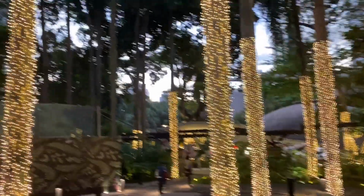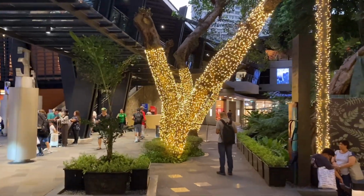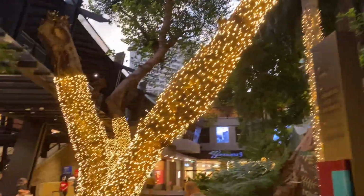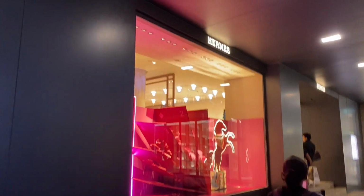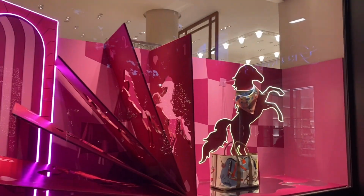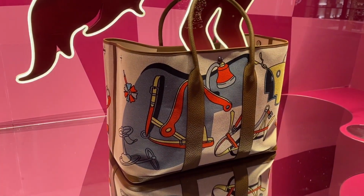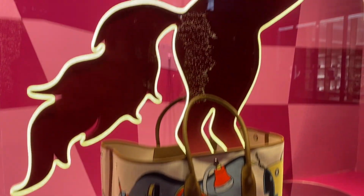Here we are at Greenbelt, so it's holiday, so naturally, how beautiful and romantic these Christmas lights are. Let us check out the holiday display here at Hermes. Here is their window display. They have no bags in display. So they have this tote bag. So this is the garden party that is printed. And then of course they have silk scarves. And then they have these trading cards over here.